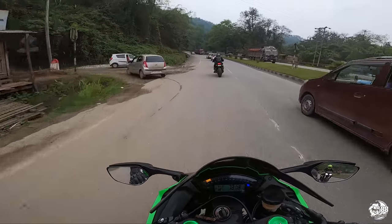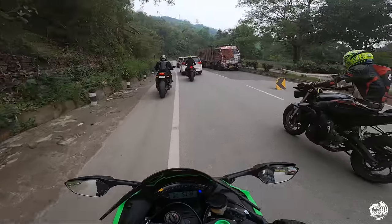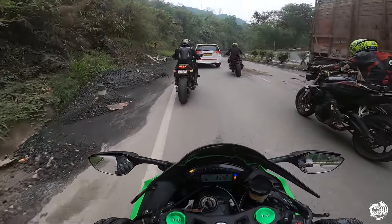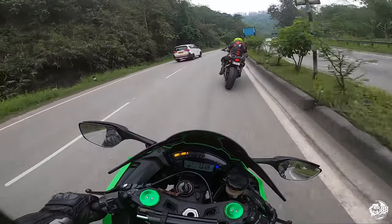Roads are very risky. Just look at this. This truck, he came from the opposite side. Just look at this. So these things happen very often.